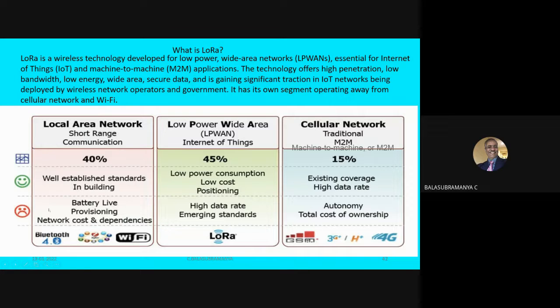Here the non-smiley is battery, provisioning network cost and dependency, high data rate, the autonomy, total cost of ownership. There are a lot of suppliers, for example, local area Wi-Fi, Bluetooth, LoRa, and cellular technology, 3G, 4G, and then we are stepping into even the next generation, 5G also.